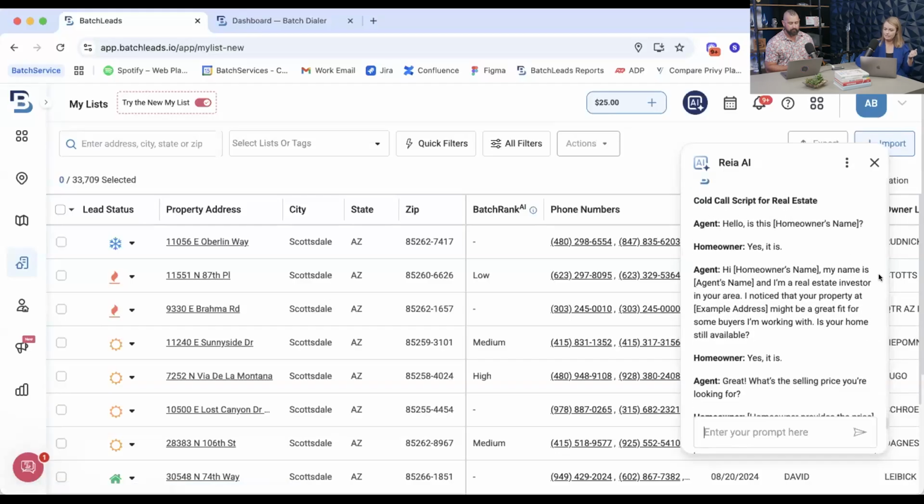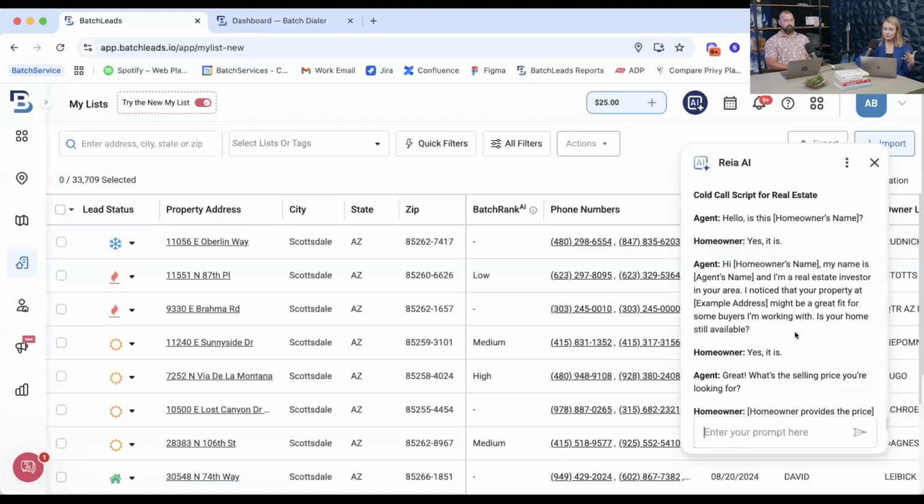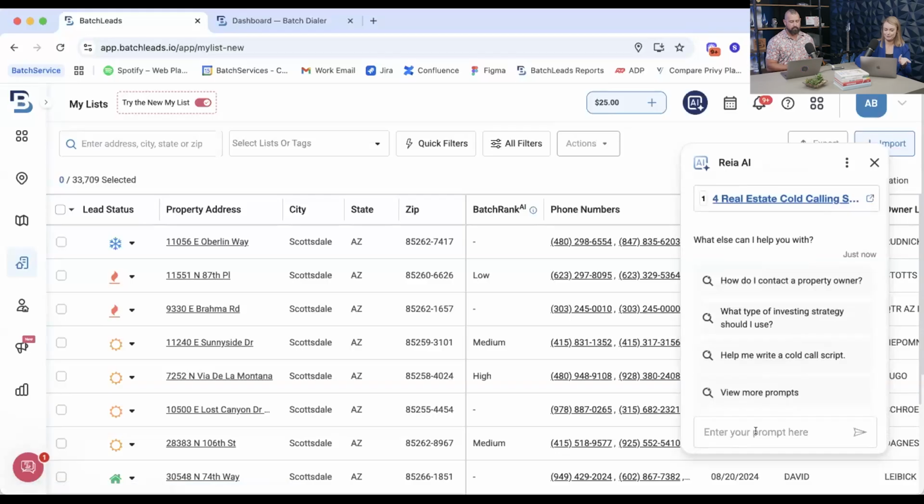Hello, is this homeowner's name? My name is whatever your name is. I'm a real estate investor in your area. I noticed your property might be a great fit for some buyers I'm working with. It goes through the whole thing and takes it for you step by step, which is really, really cool.